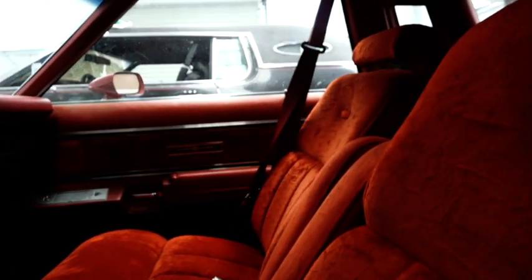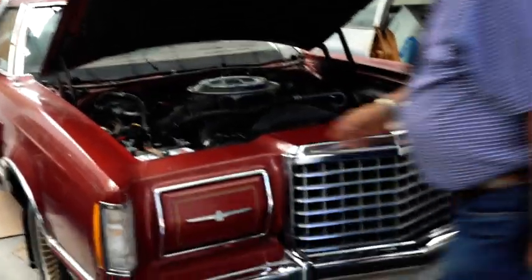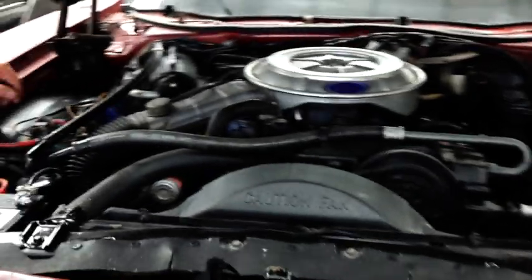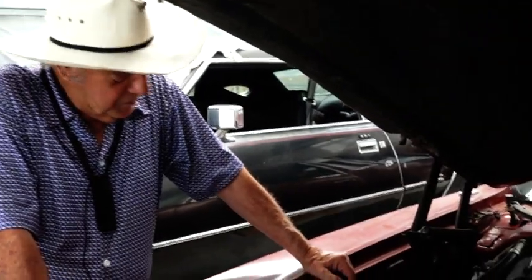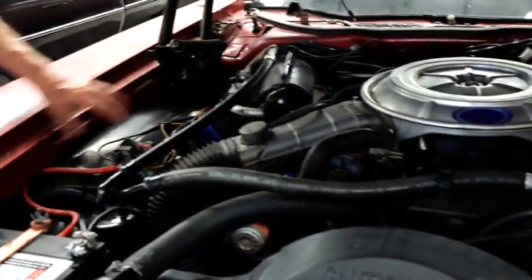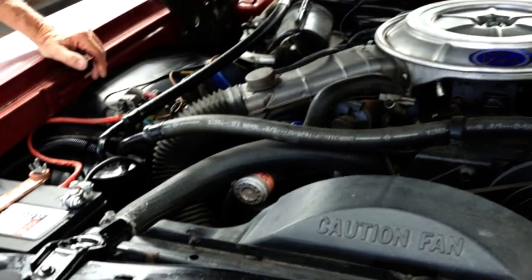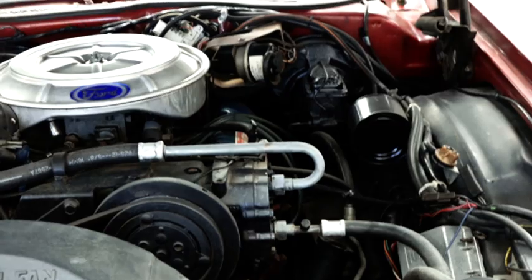This is a 400 cubic inch motor. It's full factory aircon. The only thing I've replaced is the battery. And just a wee bit of painting around here just to make it look a bit tidier. Otherwise, it's all factory. What an enormous motor.